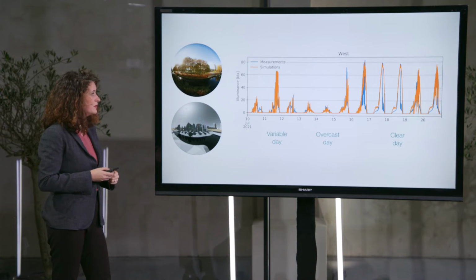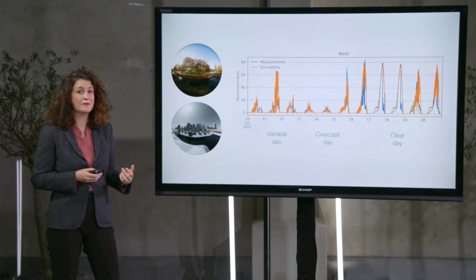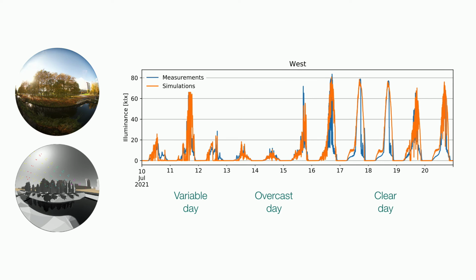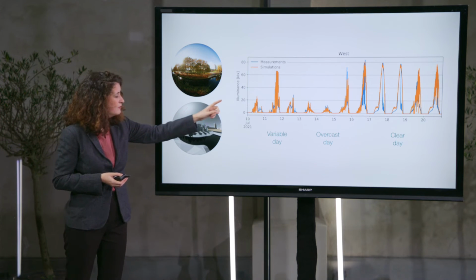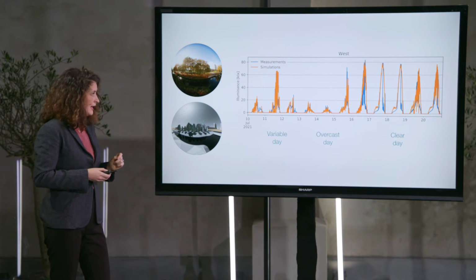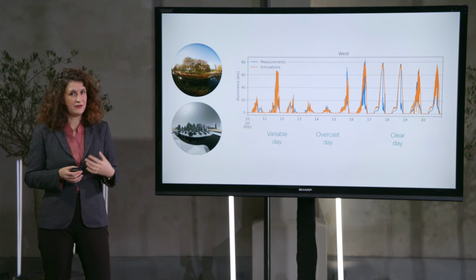The next thing would be to look at different sky conditions in time, from variable days and skies to overcast and clear skies. The variable one will be the real challenge, because in simulation we use the Perez sky model, which doesn't necessarily model the actual situation that we have in reality. For overcast and clear sky, there is a better fit. There you can still see the simulation over-predicting the measurement because of the lack of obstruction, but it's much more promising.